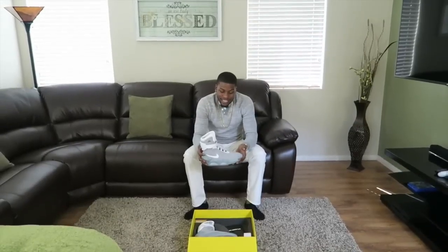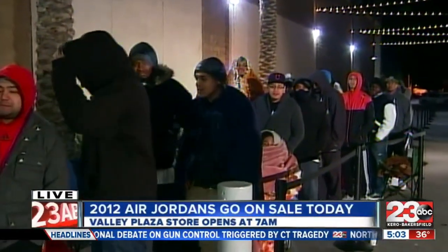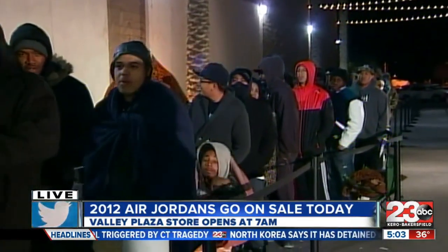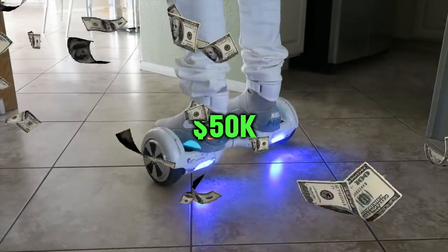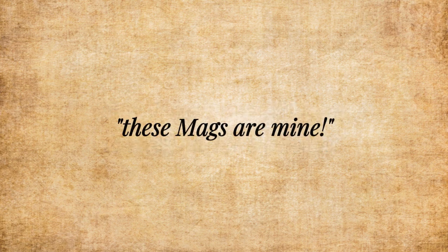Still, sneakerheads went wild. These 2011 Megs were rarer than a unicorn at a skate park. People were lining up, camping out, and doing whatever it took to snag a pair. It was like a sneakerhead's version of the Hunger Games. And I understand them, as they're going for $50,000 right now. Bro, I don't care if I have to sleep on the sidewalk, these Megs are mine.